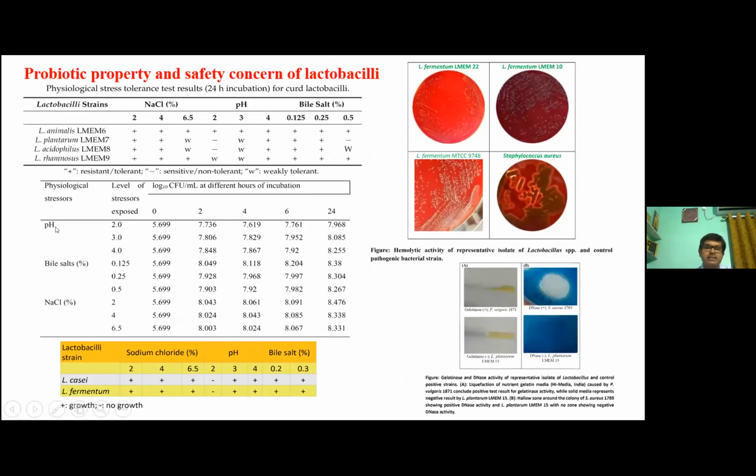pH tolerance, low pH. Suppose we have taken the isolate, we consume it orally, and then it reaches the stomach. In the stomach, HCl is secreted, and due to acid production, the media is acidic. That's why we have tested for low pH tolerance, and thereafter the bacteria migrate to the intestine for their colonization and showing the health benefit differently. There the range of bile salt extends up to 0.5 percent, and at this level our isolates have shown resistance, and they have shown their growth.